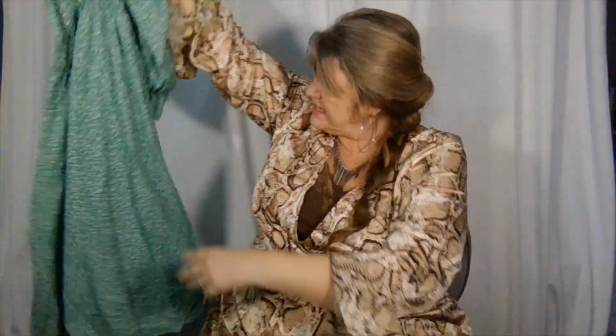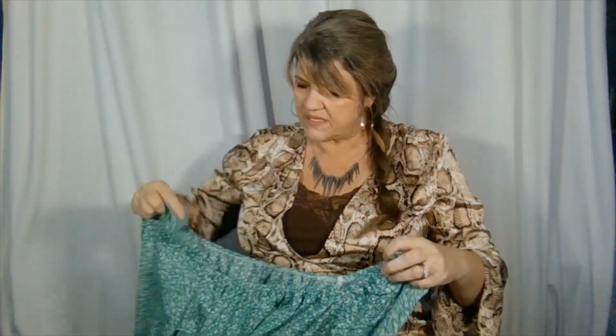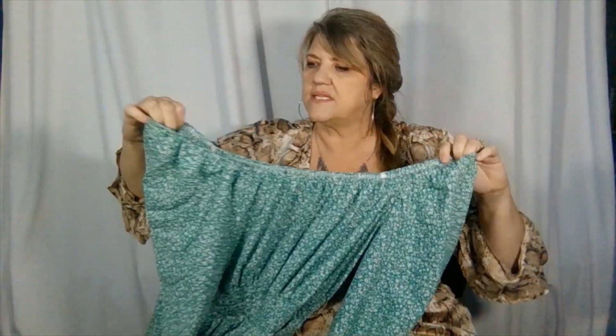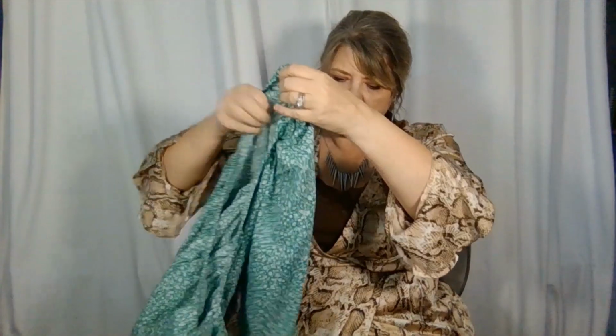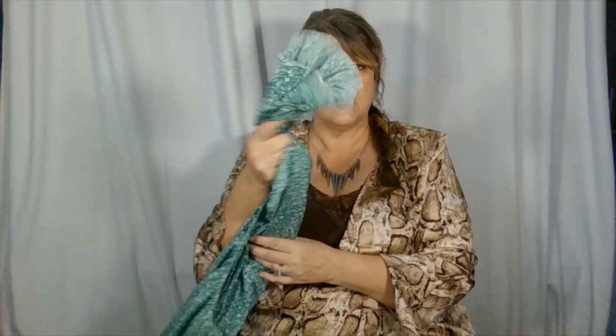Okay. This is a little bit like the Milkmaids, but not exactly. But it does have the elastic all the way across the top, so you will be able to wear this off the shoulder as well as on the shoulder. It has long sleeves. Yeah, they're going to come all the way down. It does have elastic at the wrist with a nice ruffle that comes after the elastic.